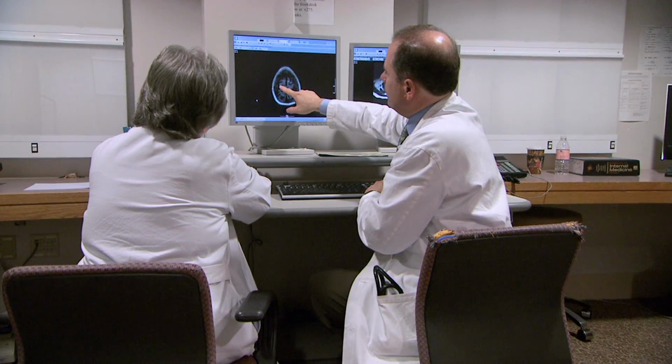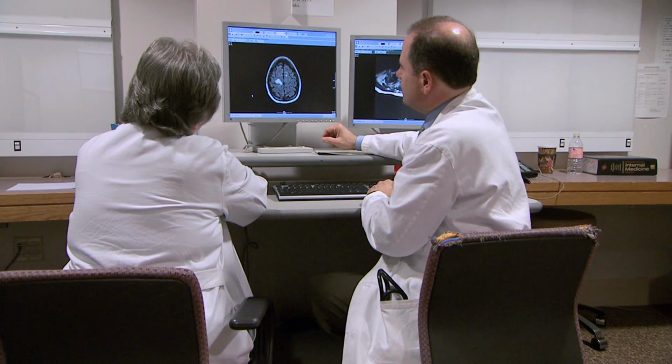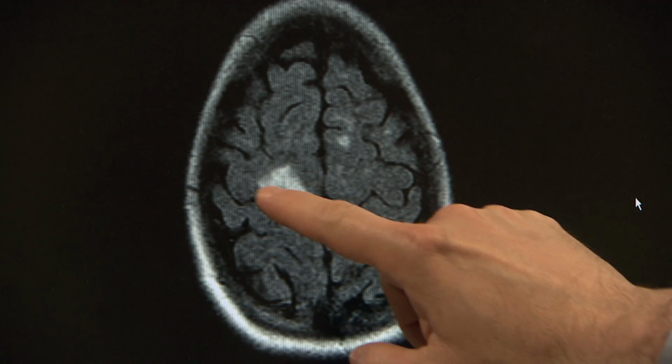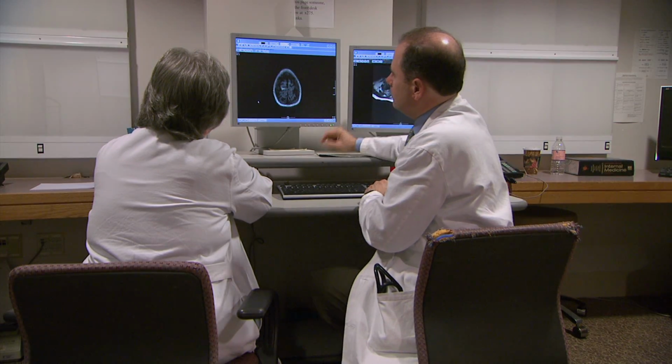Along with a colleague, Dr. Clyde Markowitz, director of the MS Center at the University of Pennsylvania in Philadelphia, is reviewing the MRI brain scans of a multiple sclerosis patient. He explains that the light-colored spots are sclerotic lesions, or scars.